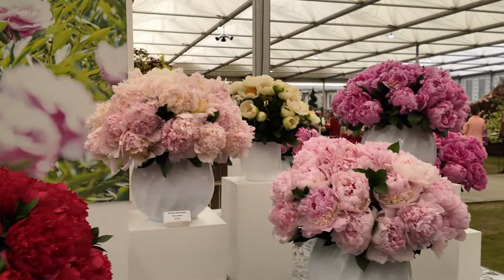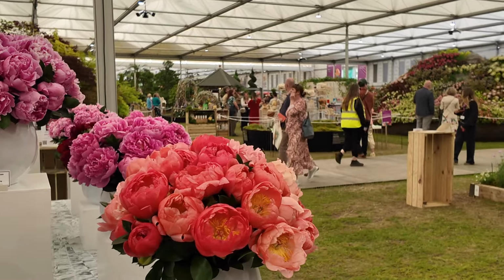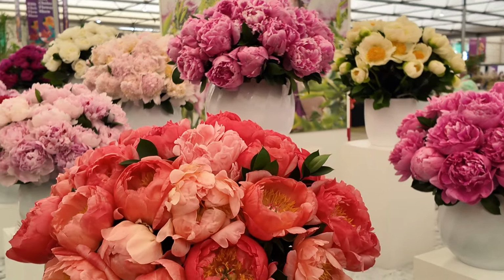There's always fresh flowers to look at too, and these peonies were just out of this world. Again, it's great to actually see them in flower like this, because there might be peonies that you've got on your wish list for your own garden, and actually being able to see them in bloom really helps you to know what varieties you might like in your garden.